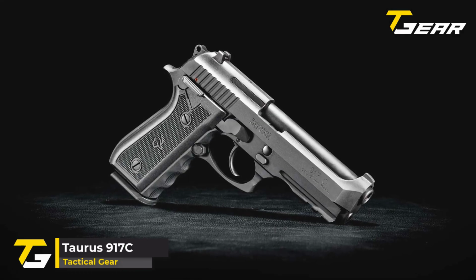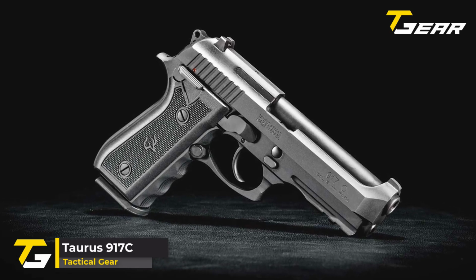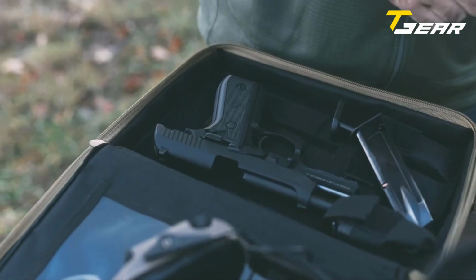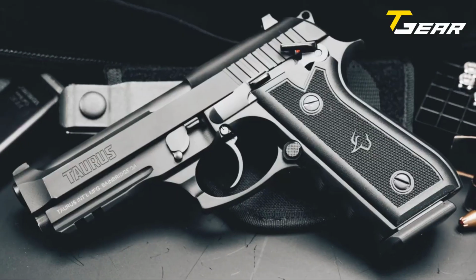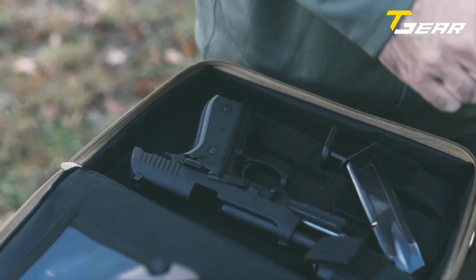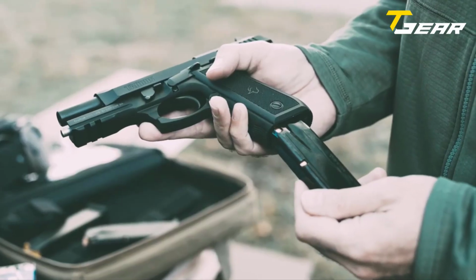Taurus 917C. The Taurus 917C is a versatile and feature-packed 9mm handgun, offering a reliable performance at $599. This compact powerhouse is designed to deliver in double-action and single-action modes, providing users with flexibility and control. The 917C boasts a generous 18-round capacity, ensuring you stay well-equipped in high-pressure situations.